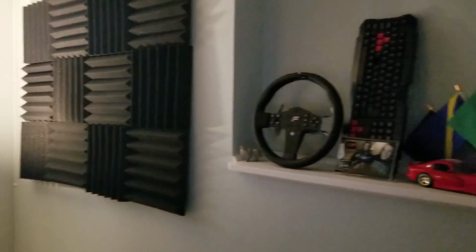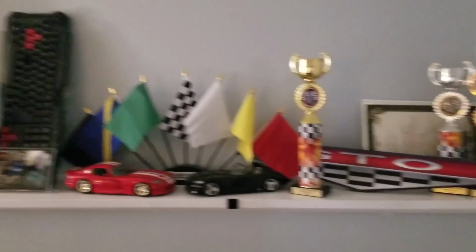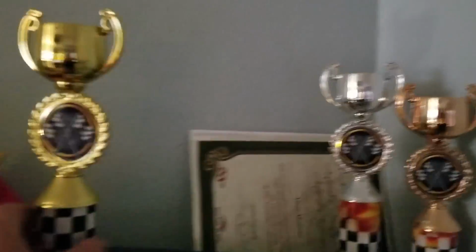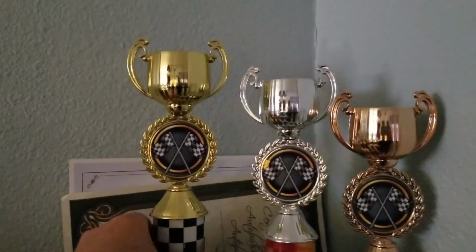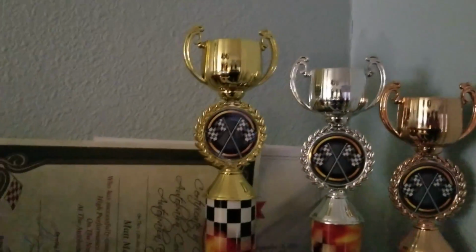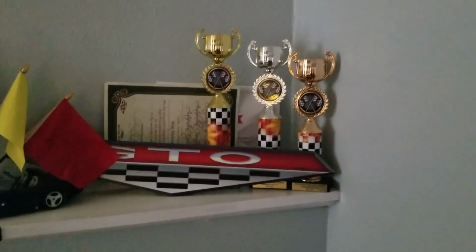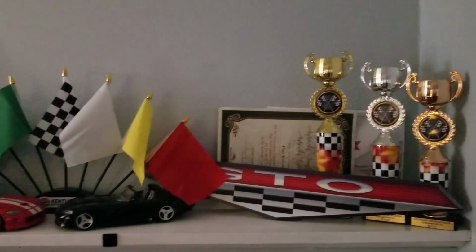So there's a little shelf here. I put some things on the shelf. They're my epic trophies. Oh, geez, they're not even in order. Oh, man, get that over there. Okay, perfect, yes. Oh, I got some certificates back there. Anyway, here's a little shelf. I just put some stuff on it. It's not a big deal.